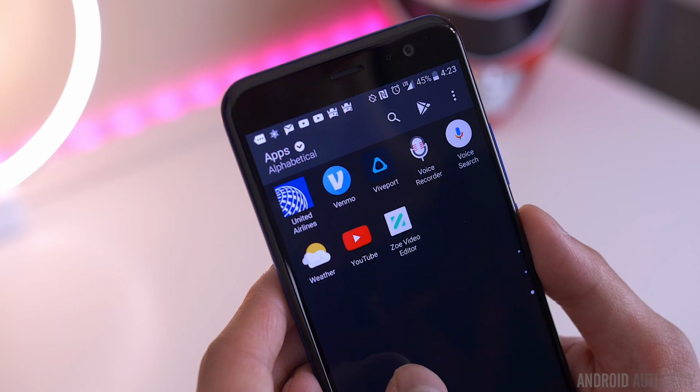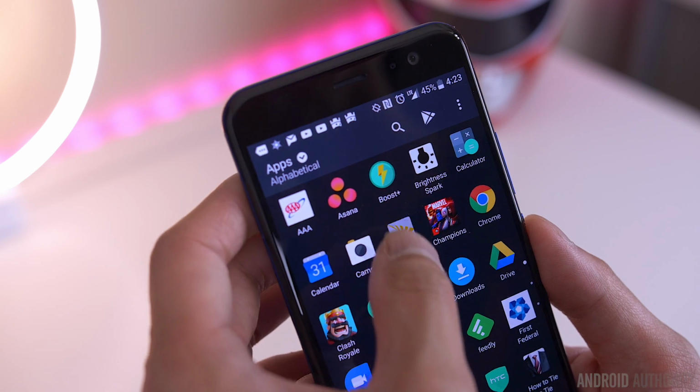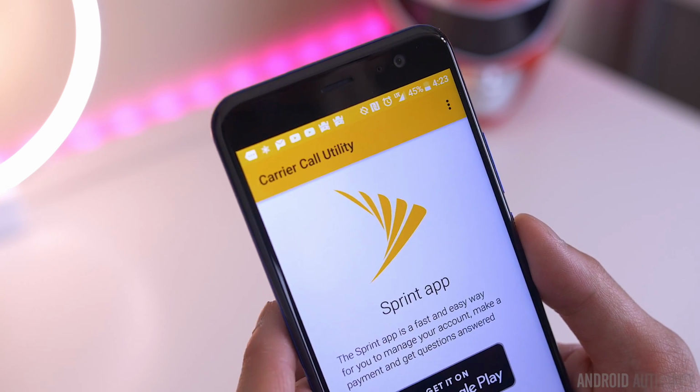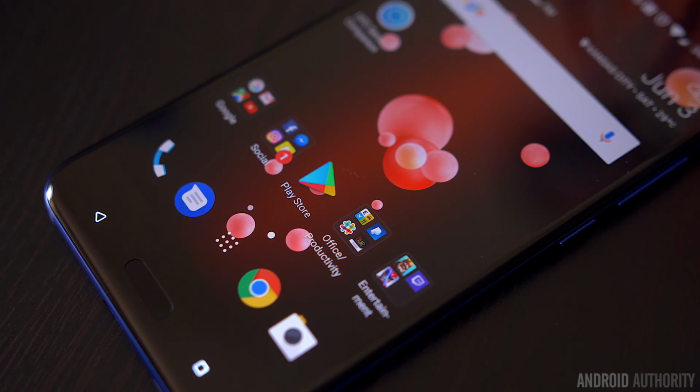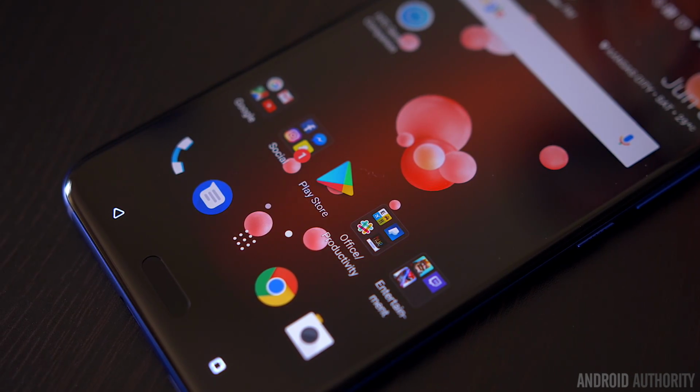HTC took care of this problem last year with the HTC 10, so you won't find any duplicate apps on the U11, but the Sense experience itself could use a revamp considering it hasn't changed all that much over the last year or so, and it's starting to feel a little bit dated.